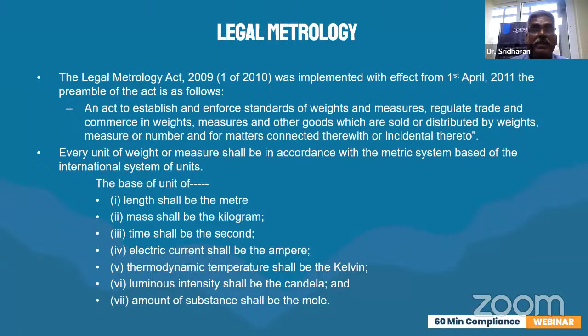It shows that during this 1.5 year period, there were many questions and queries raised by the manufacturers and the consumers, etc. Finally, the Act has come to establish and enforce standards of weights and measures, regulate trade and commerce in weights, measures, and other goods which are sold or distributed by weights, measures, or number, and for matters connected therewith.